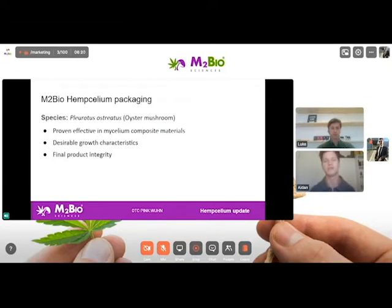Not only that, but it's tenacious and robust, and it has all the desirable growth characteristics we're looking for in a fungi. And also the final product integrity shows something that we're looking for, something lightweight and mimics a foam, which is what we're looking to replace currently used packaging materials such as expanded polystyrene, polyurethane. So we're trying to find something that will give the final product integrity in comparison to that.